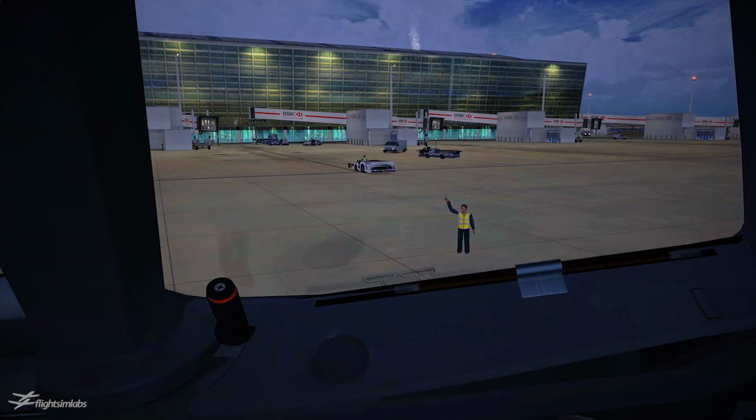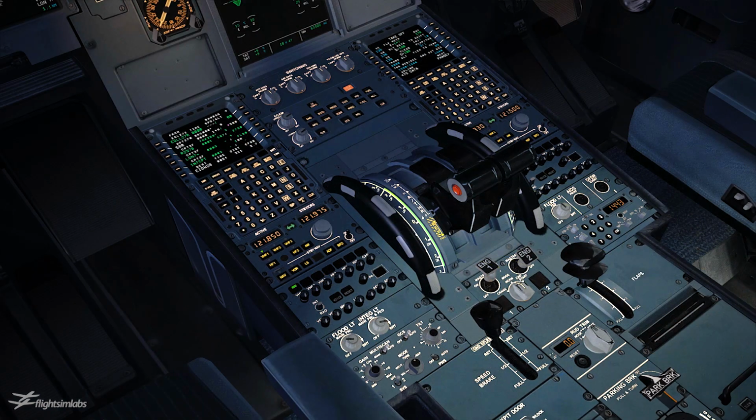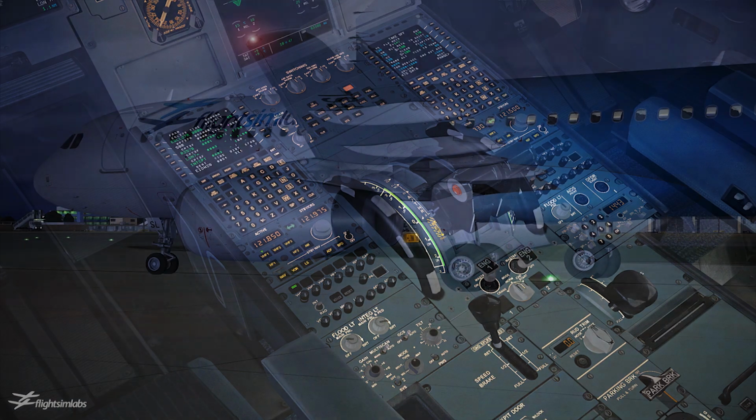Speedbird 76 Golf Foxtrot, Alpha. Speedbird 76 Golf Foxtrot, continue via Alpha, Link 53 and Yankee to 522. Alpha, Link 53, Yankee 522, Speedbird 76.